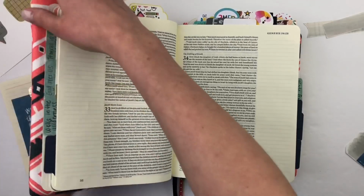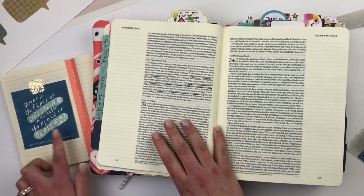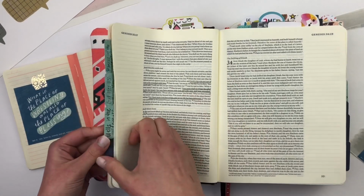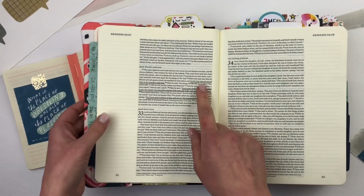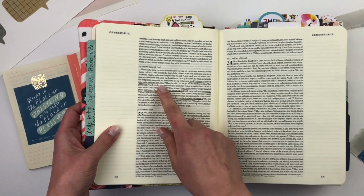So we are going to be journaling over here in Genesis in chapter 32. That happens to be one of the scripture references, and we're talking about Jacob. This is right after Jacob and Esau, and that whole story. This is where Jacob is wrestling with God, and it's saying that Jacob's hip was put out of joint as he wrestled with him.